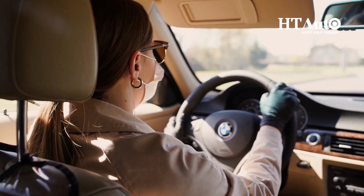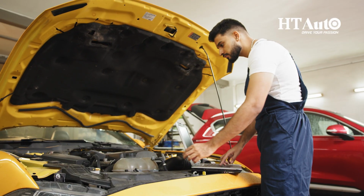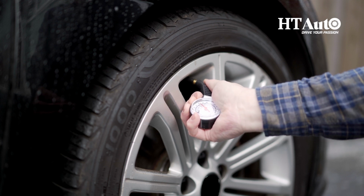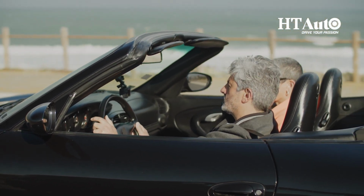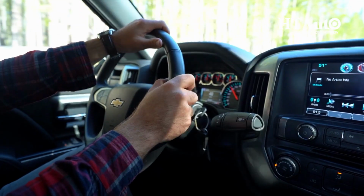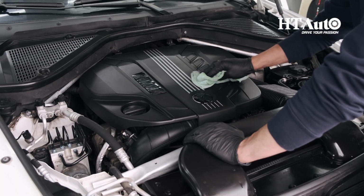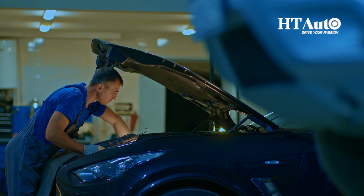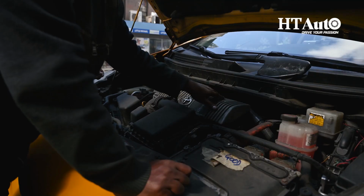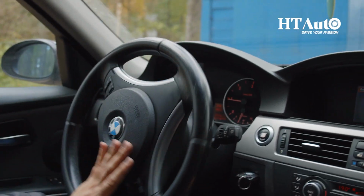In conclusion, maintaining good car mileage in India is not just about following a strict maintenance schedule. Simple things like checking tire pressure regularly, driving smoothly, removing excess weight, and using the right engine oil can make a big difference in your car's fuel efficiency. By following these 10 tips, you can keep your car running smoothly and save money on fuel costs in the long run. So start implementing these tips today and enjoy a smoother and more efficient ride.